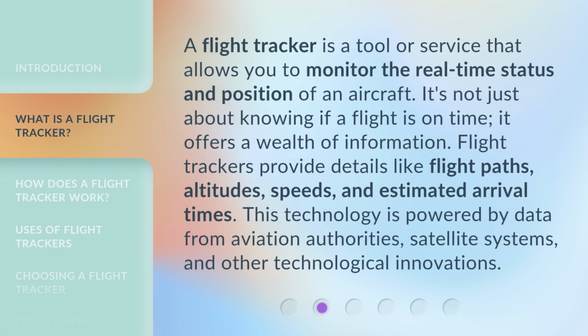A flight tracker is a tool or service that allows you to monitor the real-time status and position of an aircraft. It's not just about knowing if a flight is on time. It offers a wealth of information. Flight trackers provide details like flight paths, altitudes, speeds, and estimated arrival times. This technology is powered by data from aviation authorities, satellite systems, and other technological innovations.